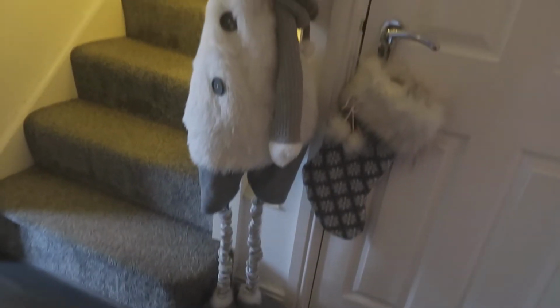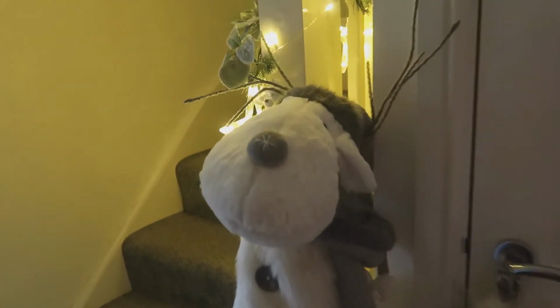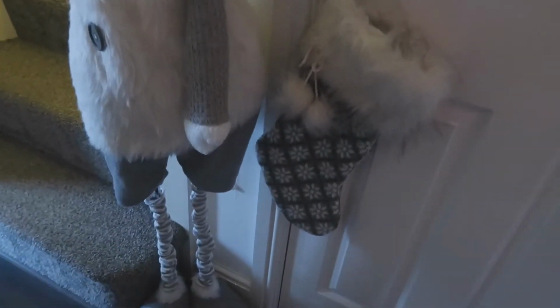And just here I've got my reindeer. I absolutely love him, he's absolutely adorable. I got him from the garden centre I've been going on about. Yeah, he's incredible with my Christmas stocking.